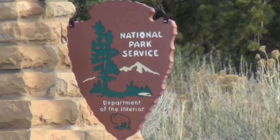Well, here we are, Mesa Verde National Park. Now, Mesa Verde is a World Heritage Site. So, it's not just a national park. It's important to the world. You know, there's only a few parks, I believe this one and Yellowstone, that are considered World Heritage Sites. So we're going to go check it out and see what it's all about.